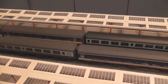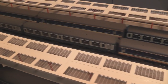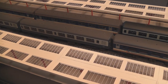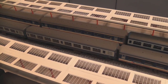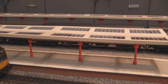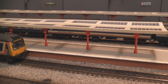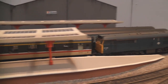stands and the self-coloured yellow plastic tops. I painted the canopies in an off-white colour to match how the canopies look in the Reading area, Paddington, Reading, the colours you see around there. And I've gone for the Network Southeast red stands and just painted those with some Railmatch paint. They come out quite nicely and it just makes the platforms look a bit more interesting as trains go past.